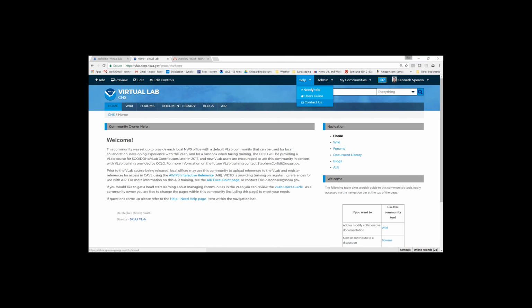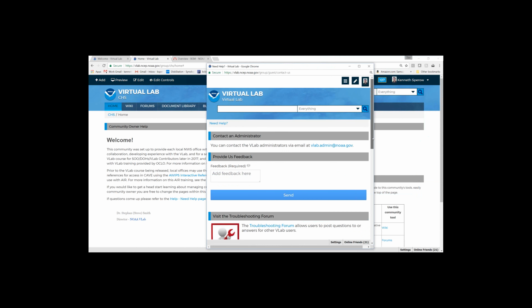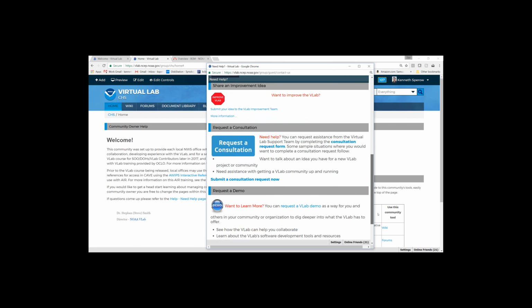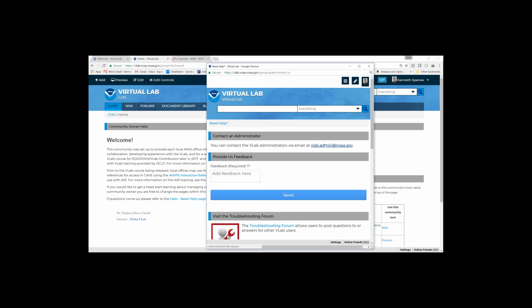There's also within the help area, you can click on Need Help, and that will give you lots of different options in terms of how to get help. You can send a question in, share an idea, request a consultation, or if you want a demo, you can get a demo. And like I mentioned earlier, Steve Corfidi and the Office of the Chief Learning Officer have developed certain training already, like around AIR, but they're going to be developing some more training. It's going to be focused more on Weather Service use, like field use, SOOs, and their use of VLab, but that's something that's coming. So I don't know if that would address your question or not.